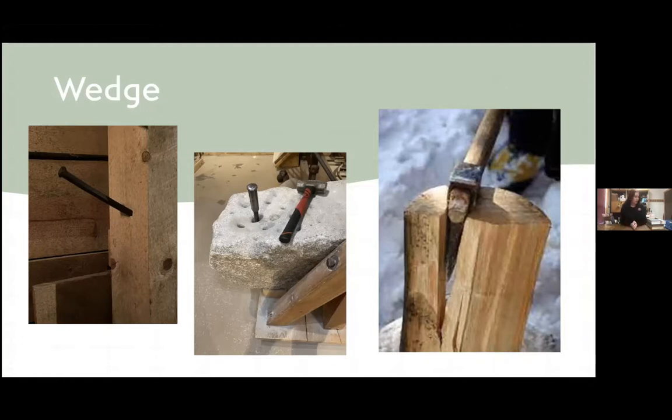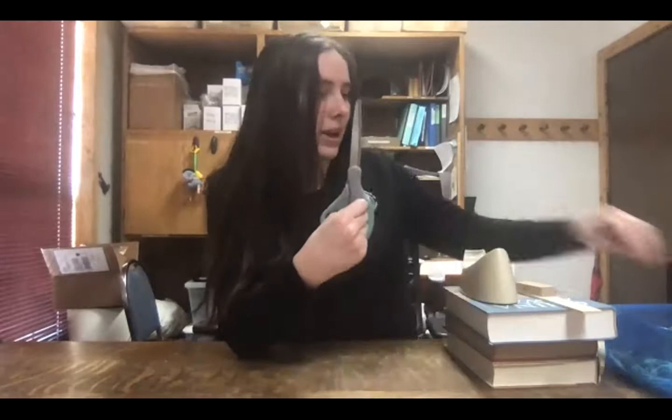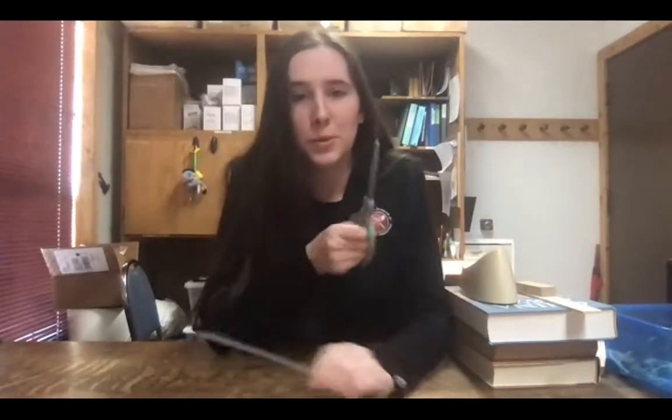Another example of a wedge, and the wedge that we are going to be using today, are our scissors. Scissors are actually a combination of two machines, but we are going to be using them as a wedge because they send things into two different directions. And if you haven't already cut your straw into three pieces, that is what we will be using our scissors, or our wedges, for.